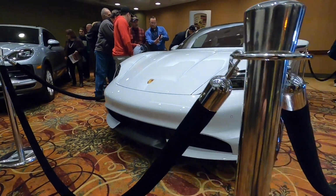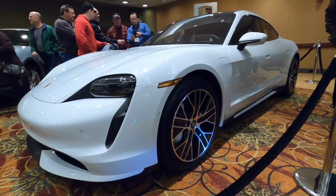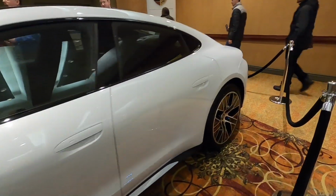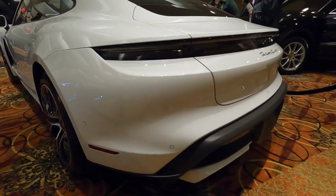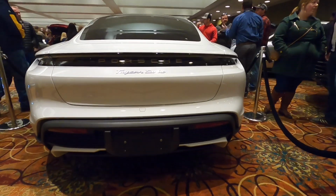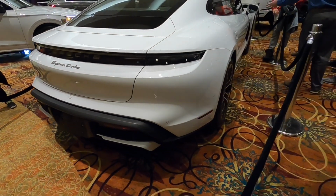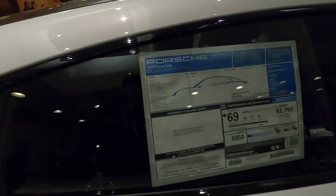Moving on, we got the all-new Porsche all-electric four-door. This thing is looking awesome. Really would love to feel acceleration. I've never been in an electric car that has all that torque. I know people talk about it all the time, but just an awesome car. So cool to look at and just see where the future is headed. This one has a sticker of, I believe, around $165,000.